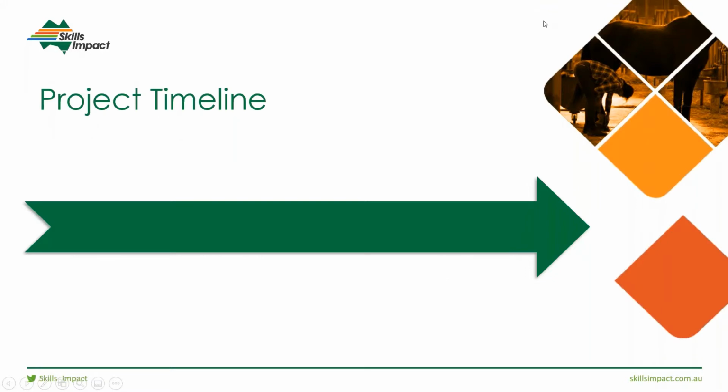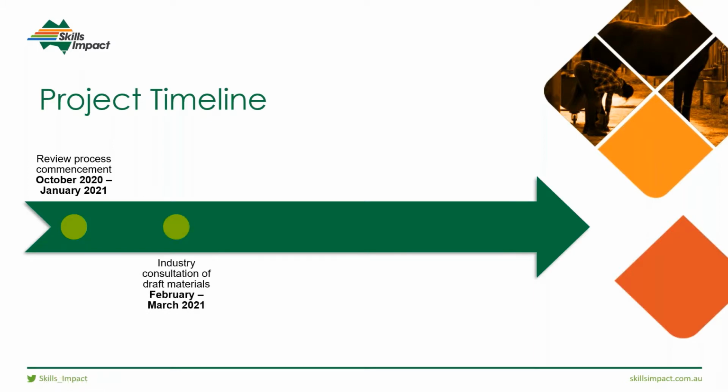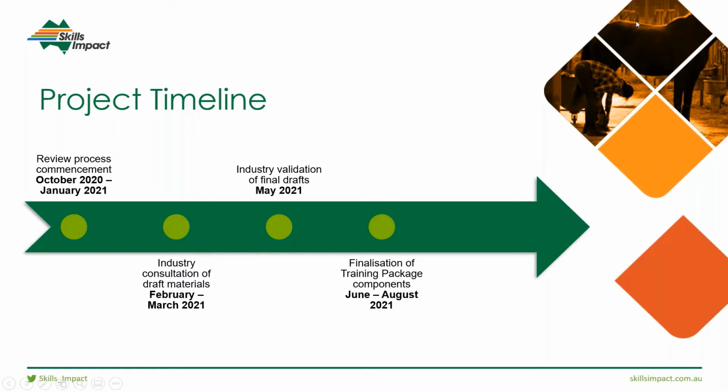Our timeline for the project: we commenced in October 2020, and that was our review process, working with the SMEs up until January to develop those first drafts. At the moment, we've got the drafts out for consultation, which is what we're going through now, after which we will review all the feedback received and embed it into the next drafts, which are the validation drafts. We anticipate those to be available for your viewing early in May. After the validation drafts have been reviewed, we then put the contents through an equity and quality assurance process. With that process, checks are done to make sure that they are meeting the standards for training packages. Once all of that's been completed, they will be submitted to the department for endorsement. We anticipate that's going to be around the end of September 2021, and if everything goes smoothly, we hope that the drafts will be endorsed and therefore put up onto training.gov.au by the end of the year.